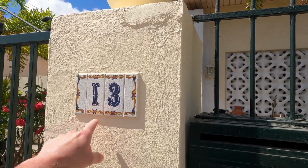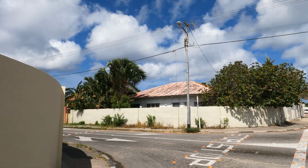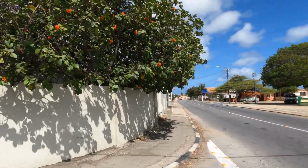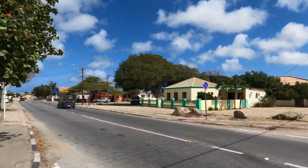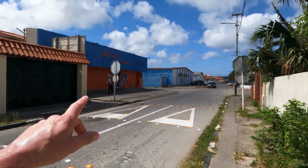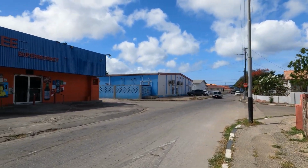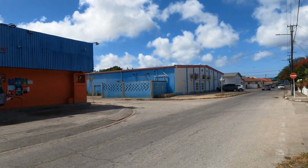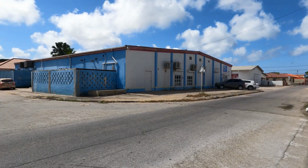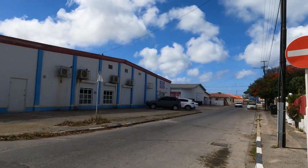And you can also see some of the house numbers. They've got the Spanish style tiles. So obviously Venezuela is less than 30 kilometers away from here, so there's a very big Venezuelan influence at least. And right guys, I think now decision to be made. Do we continue down there or shall we just go down here? And yeah, there's a supermarket, Win Lee. I've noticed a lot of Chinese and Indian businesses here in Oranjestad. So Oranjestad, of course, is also known to be a very cosmopolitan place. Lots of nationalities call Aruba their home. And you'll definitely see that in the supermarkets and the clothes shops and other businesses around the town.